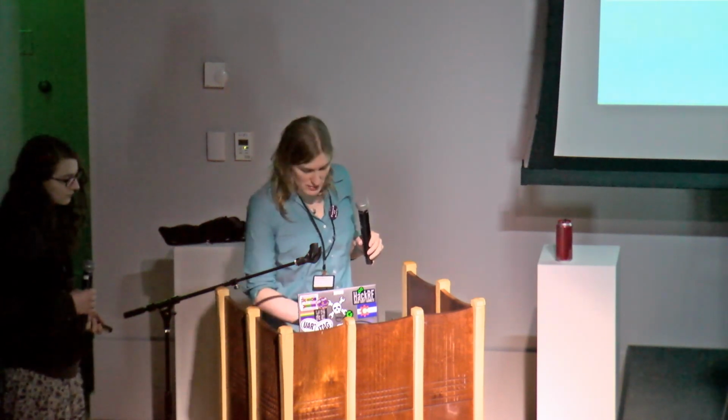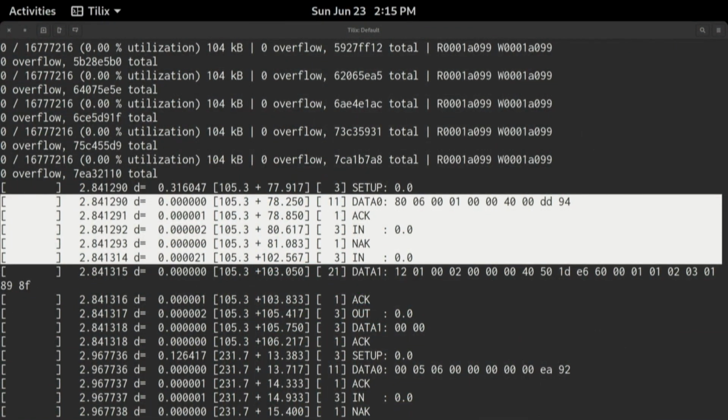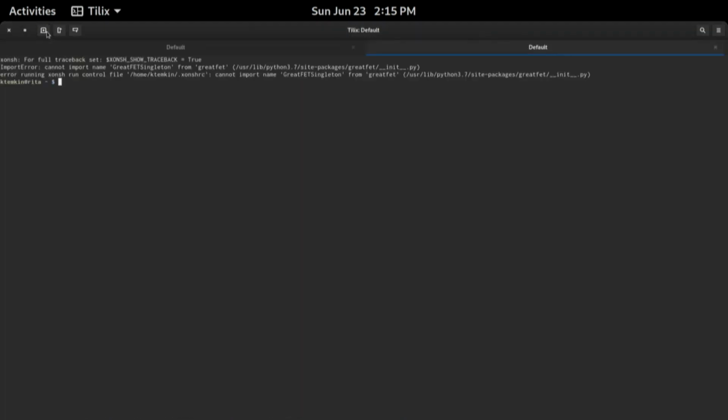Let me just switch to my terminal. Close out of this. It's really hard to see where my mouse is on this thing. There it is. I'm just going to open another new terminal.